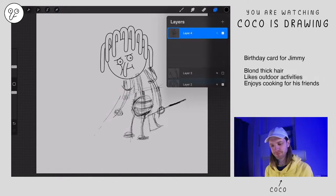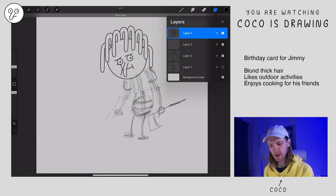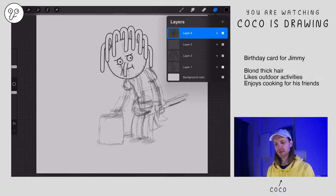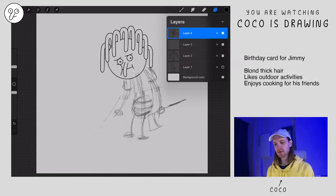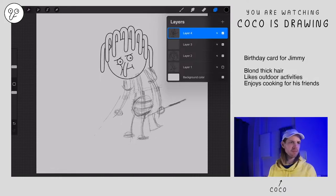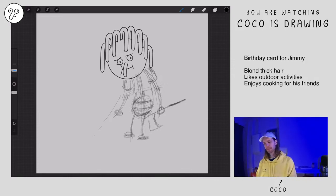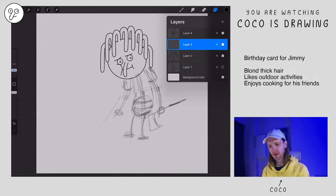Okay. I'm actually just gonna clear that. Still have this. I feel more this kind of body language. It's a bit more, I don't know, feels more right. Let's do that.